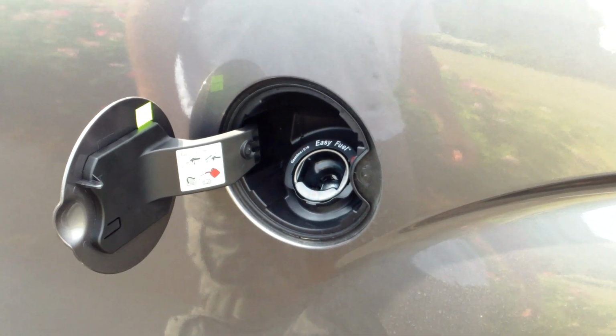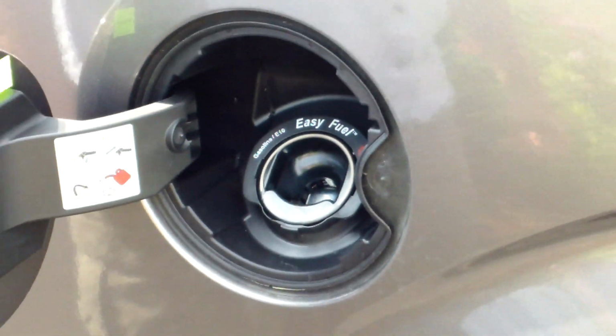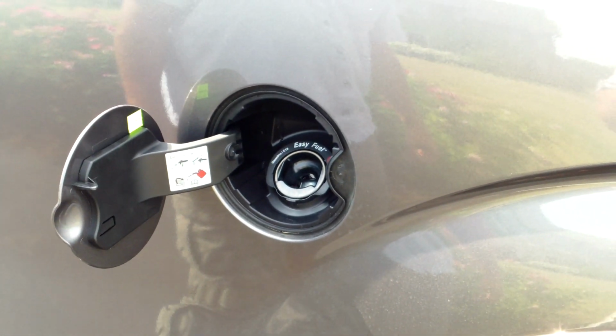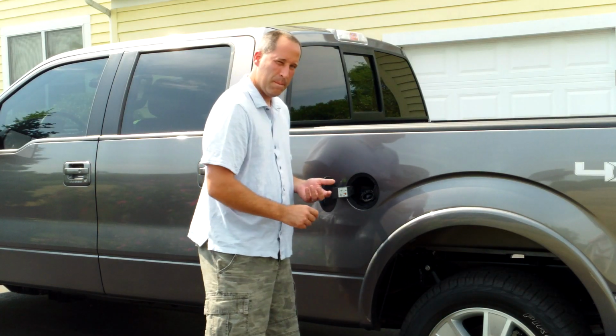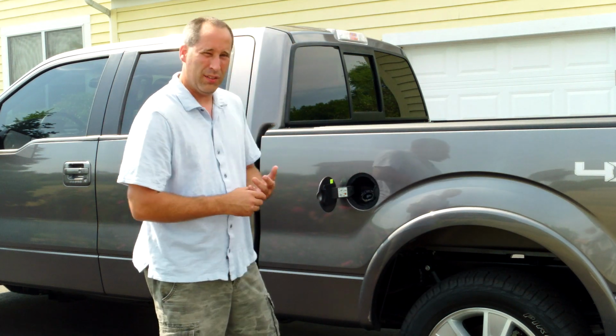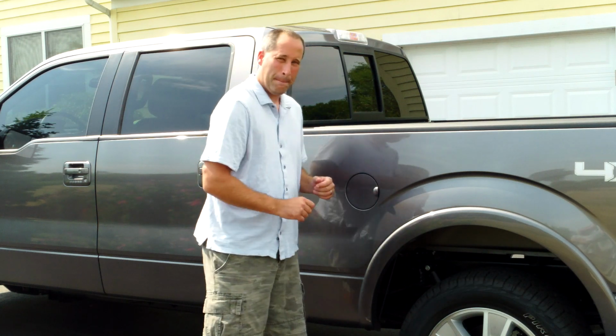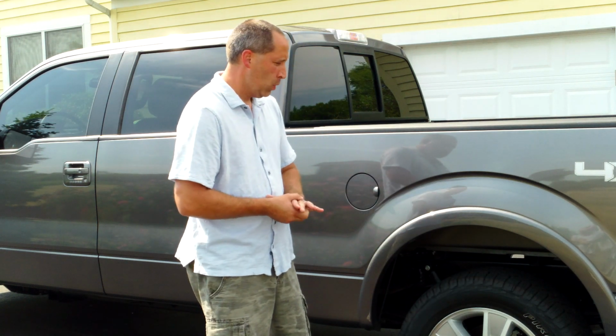One thing Ford does, no gas cap, which I think is pretty cool. I like that idea of it. You don't have to worry about losing it, leaving it behind, getting gas smell on your hands. Yeah. If you do run out of gas, they actually include a funnel that you can use to put gas in there, but hopefully that never happens. And they have roadside assistance that actually brings you gas.